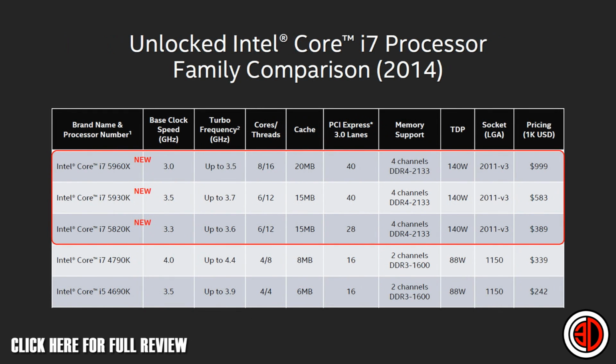If we then move on, it's just a quick one, and I actually find this kind of stuff quite interesting. Yes, the prices are in dollars, but that's all we ever get given. And this is the range at the moment. You can see that we've got the 4690K i5 at the bottom, 3.5 gigahertz, 4 cores, 4 threads, 16 PCI Express lanes in total. And then you move up to the 4790K. You can see that it's a 4 gigahertz base clock. It will actually sit at 4.4 on most boards, as it says there. 4 cores, 8 threads, 8 megabyte cache, 16 PCI Express lanes.